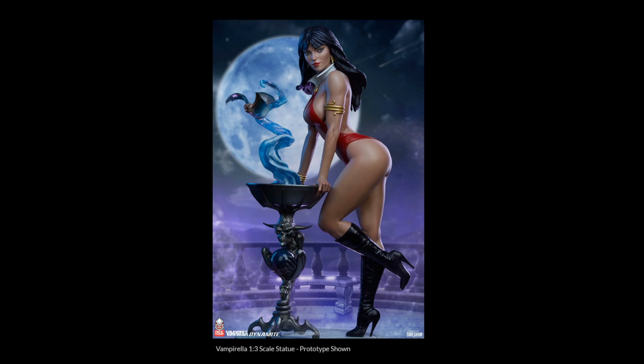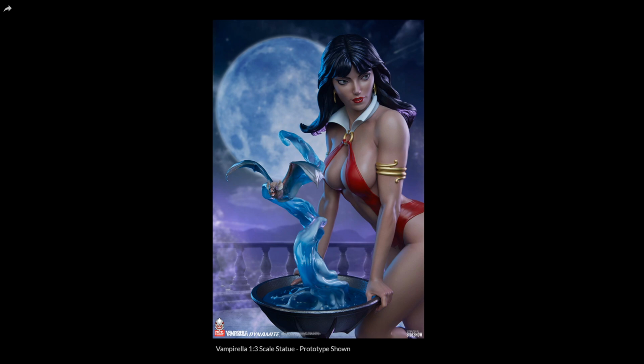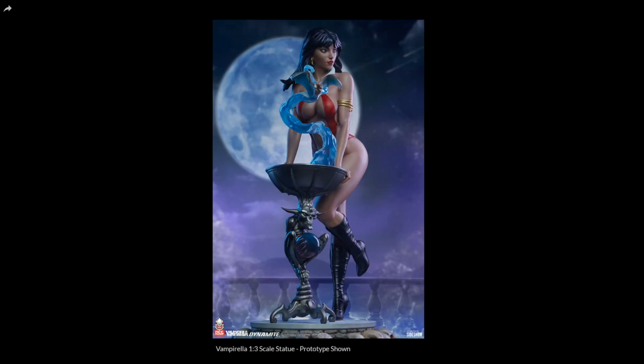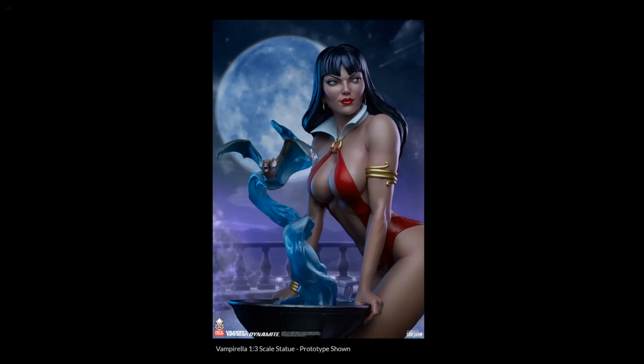Now, Vampirella, it is a popular character. If you know the character, if you know the Dynamite Comics now that they have the license, you realize that Vampirella has been in comics for a long time. So there's a lot of fans. Many statues have been produced of this character. Sideshow has done fantastic pieces, but also Dynamite Entertainment has produced their own pieces, and other companies have done it. So it is always popular, so I'm surprised about the price, and I think it's a really good entry also to the 1/3 scale.